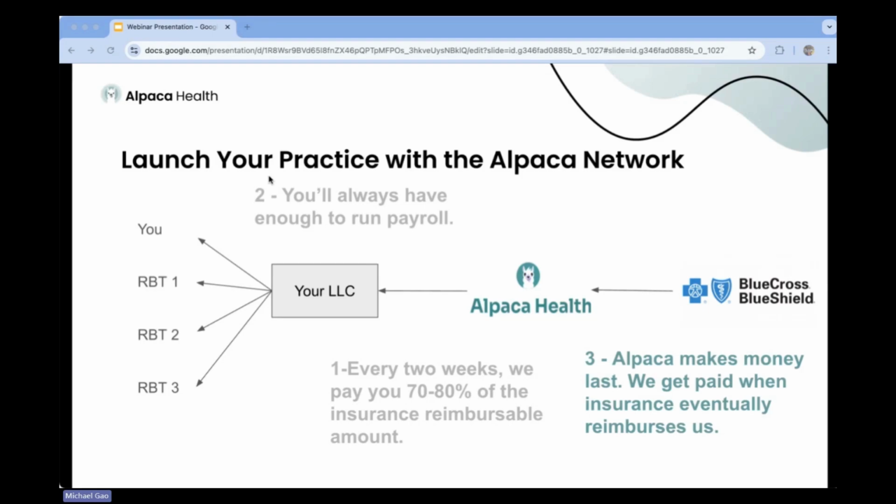I think it's interesting to see how this model evolves, but I think our thesis is right now these big companies do things inefficiently. Alpaca can do things more efficiently and give the benefits of those efficiencies to small new practice owners. Yeah, and I love the model.